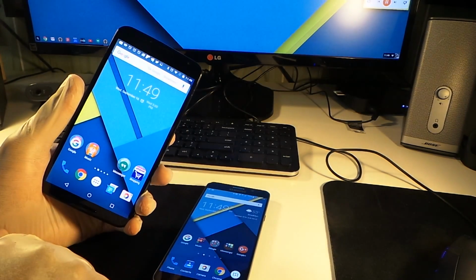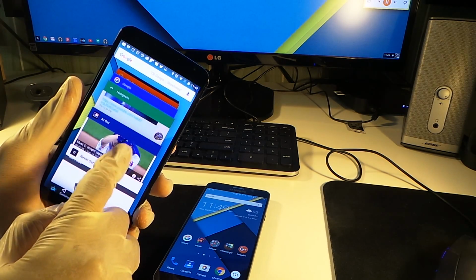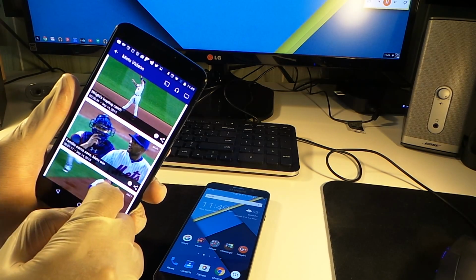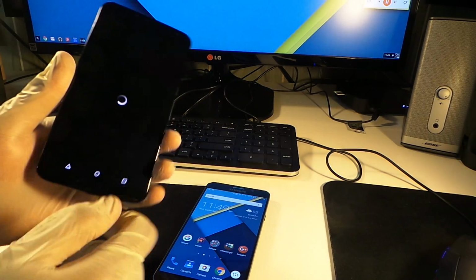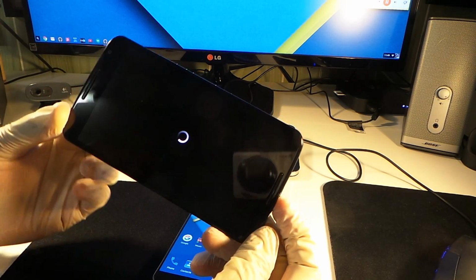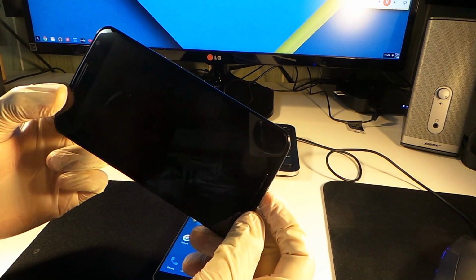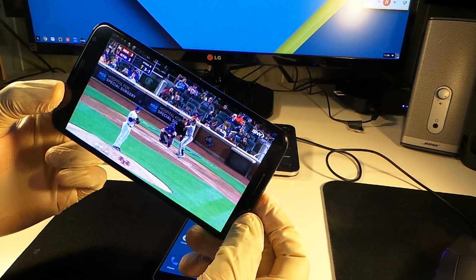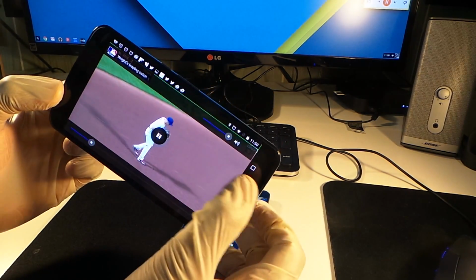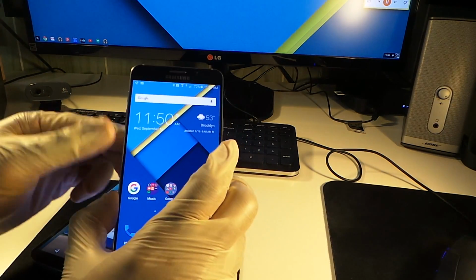But when it comes to watching media on the device, I actually prefer the Nexus. Why? Because when I want to watch something, I'm getting that full display looking at me. And also, these front firing speakers are absolutely awesome. These front firing speakers, they tell the whole story. They just absolutely tell the story.